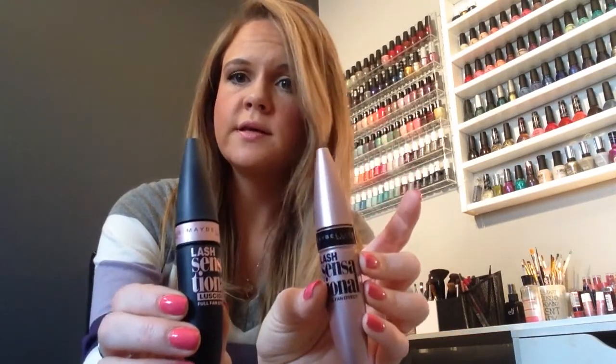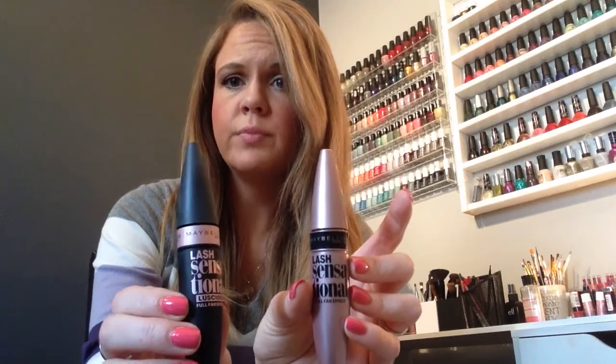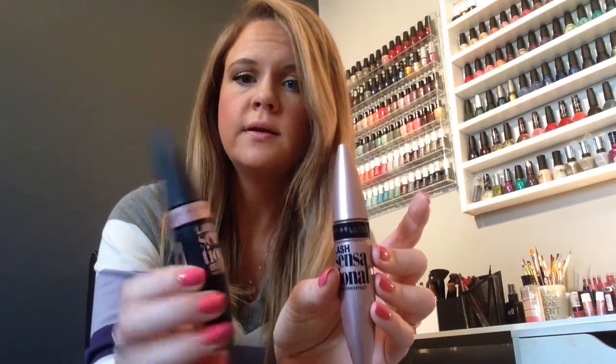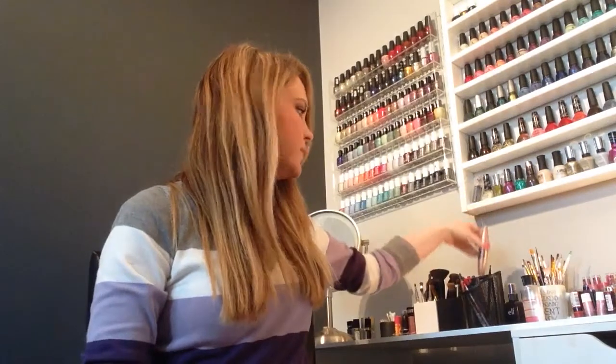I didn't realize that I thought it was the same product in both of these, but I do notice that I like this one more than I like this one. This one didn't seem to do quite as good a job at making my eyelashes look full and voluminous. So I probably wouldn't repurchase this, but I'd definitely repurchase this because currently this is my favorite mascara. So yeah, I just want to share that.